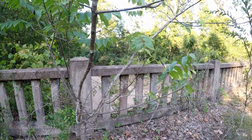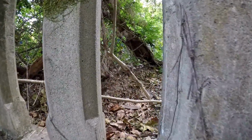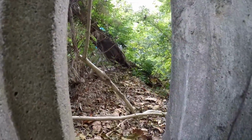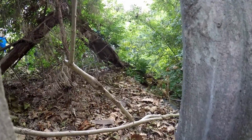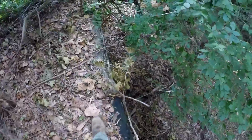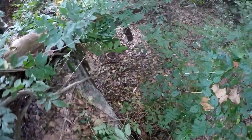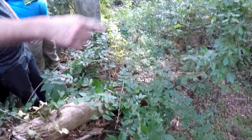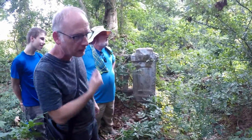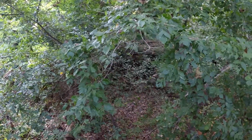Hey guys, come check this out. Oh wow. They have reached where it broke off. Man, I think this is the coolest thing about this bridge, guys, is where it just ends right here. Yeah, it just collapsed. Like, look, it's a good 20 feet over there where it picks back up. Look how thin the concrete is. That could be why it collapsed.